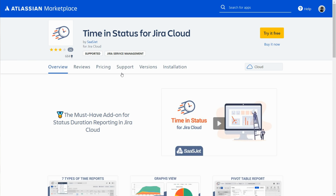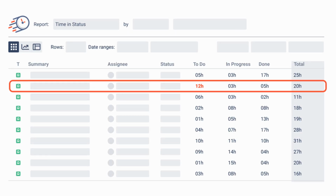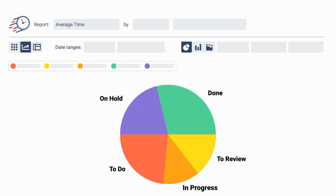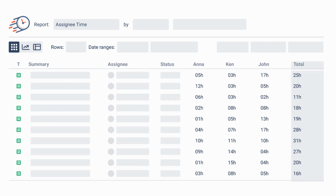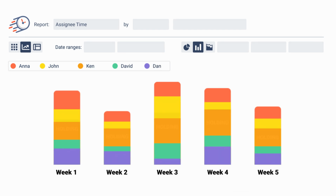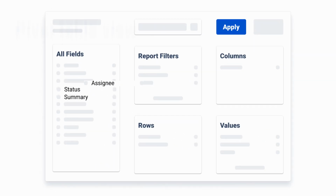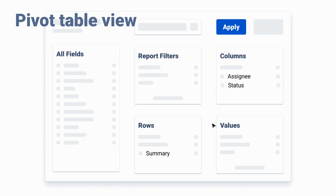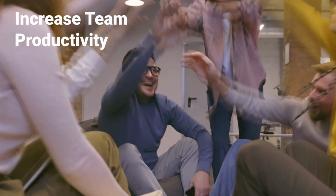Use Time and Status for Jira Cloud to get a helicopter view of team performance. With this add-on, managers can find out the real reason for delays. Which assignees are holding issues? Moreover, you can easily customize reports to dive deeper into the analysis. Monitor workflow processes, make data-driven decisions, and increase team productivity.